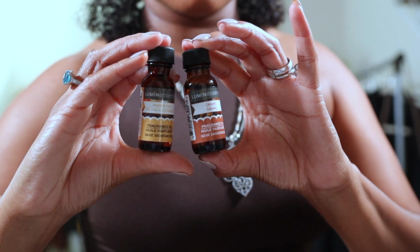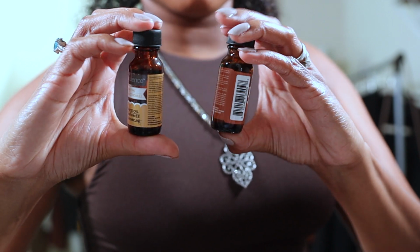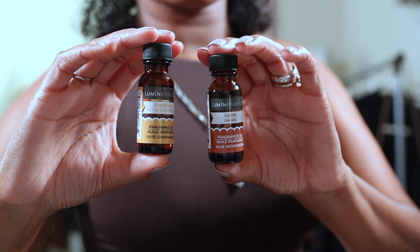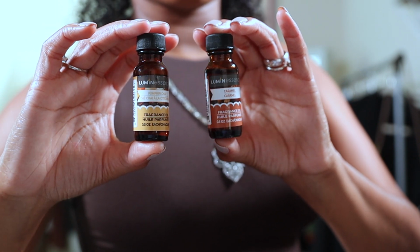These are by Luminous. This is a pumpkin chai fragrance oil is what they're calling it, and they're caramel scent. So I have put both of these in the diffuser already. This did make it smell like it was Starbucks in October. So I think they were worth the try. I mean, you're not only paying $1 for it, you can afford to experiment.